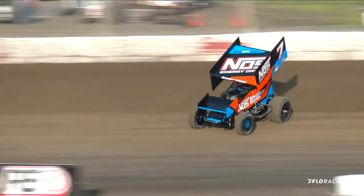A lot of numbers left still available on that board after Jacob Allen. We've got two drivers still to go here, and that is going to be a 12. So Jacob Allen with the 12. By my math, we'd be good enough for fourth right now. Third. Third for Jacob Allen.